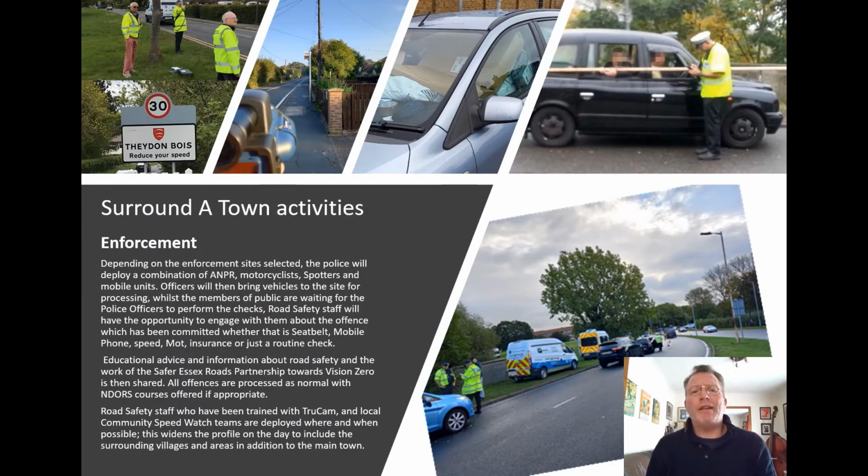We concluded that we needed three approaches to interact with the public on these events. Number one, enforcement. Depending on the sites chosen for enforcement, the police would then deploy a mixture of ANPR, motorcyclists, mobile units and on-site spotters. Our focus on the day is the fatal four: speeding, seatbelt, mobile phone distraction and drink and drug driving. The offending vehicles are then brought to the enforcement site for processing, which in turn creates the opportunity for road safety officers to interact with offenders to offer advice and education at the roadside.